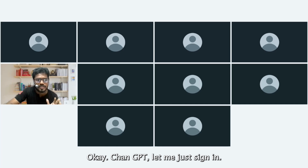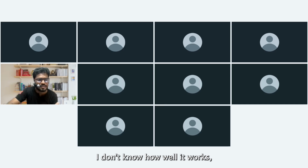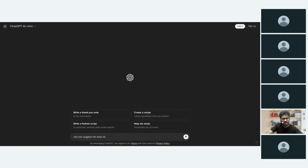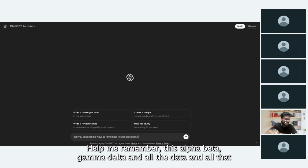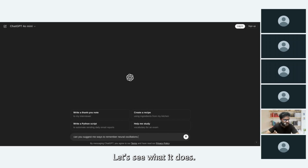ChatGPT, let me just sign in. Yeah, again, this is impromptu ChatGPT. I don't know how well it works, so let's try perhaps one or two topics. Okay, start now. I hope it works without signing in at gpt.com. I think it works without logging in. Let's ask it, okay? Can you suggest ways to remember neural oscillations? Let's not be very specific. Hey, help me remember this alpha, beta, gamma, delta, theta, and all that. Neural oscillations, can you help me remember that? Let's see what it does, okay?